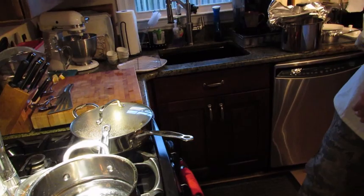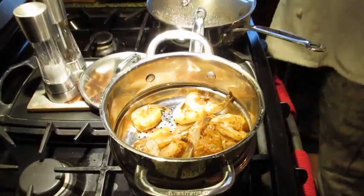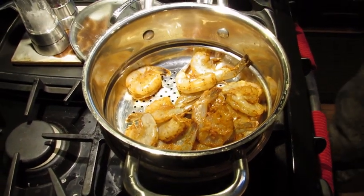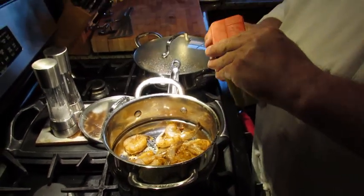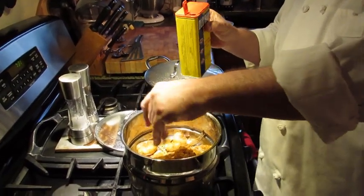Let me get the shrimp. It's been seasoned with a little bit of Old Bay seasoning because that's how you eat shrimp. And we're going to put a little bit more Old Bay on top, just because it's good for you.